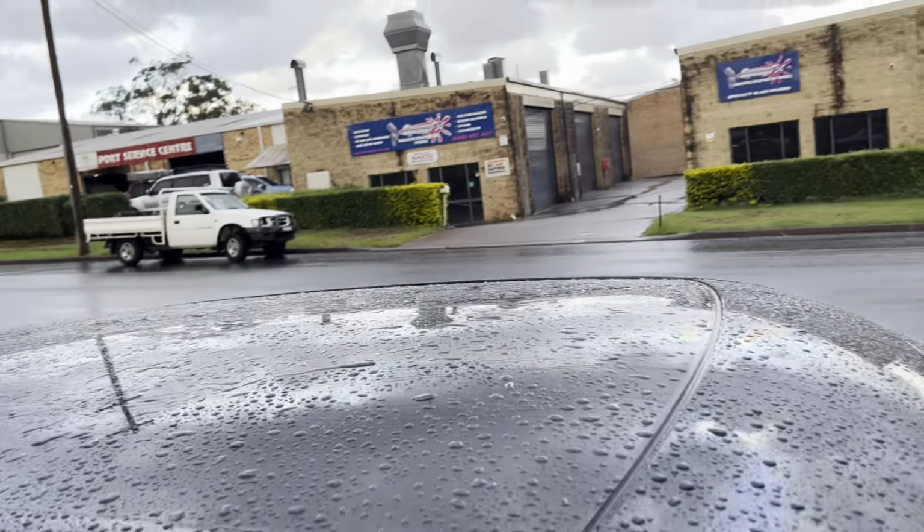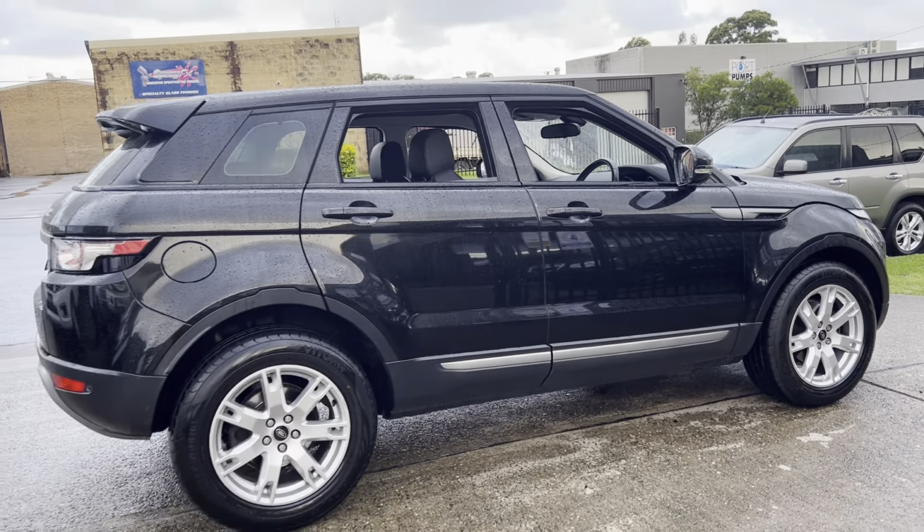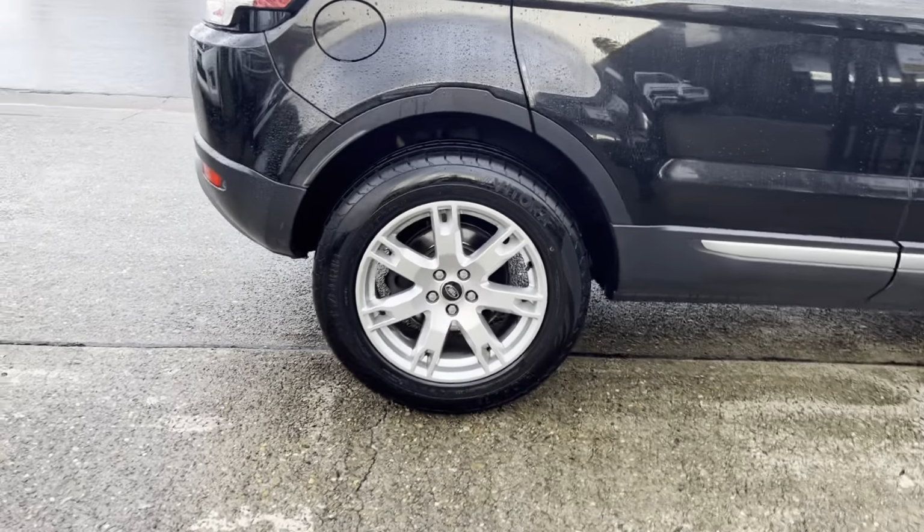It's got it all. A big glass sunroof. Hard to see in this light. But available here at Country Wholesale Group, cwg.net.au, here at 15 Urella Road in rainy Port Macquarie.